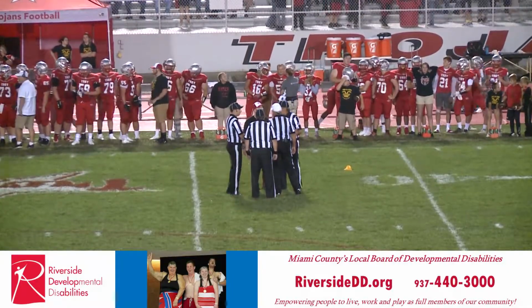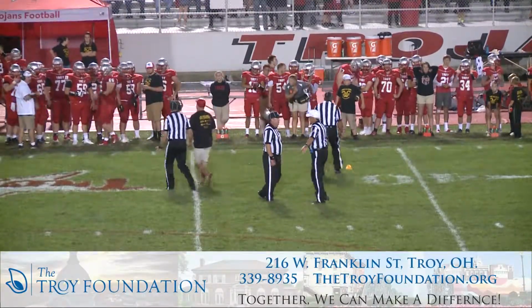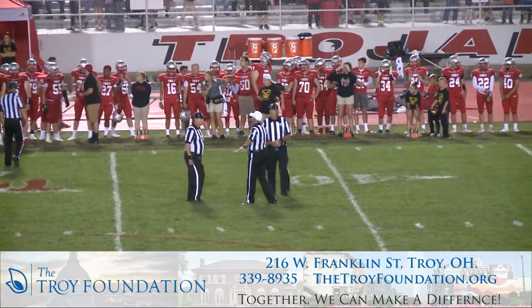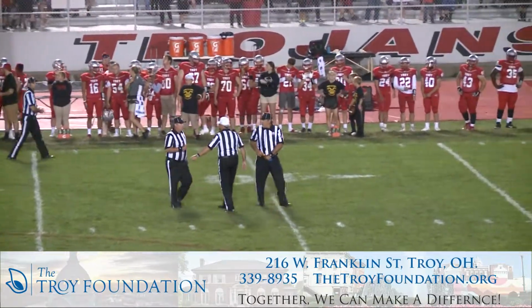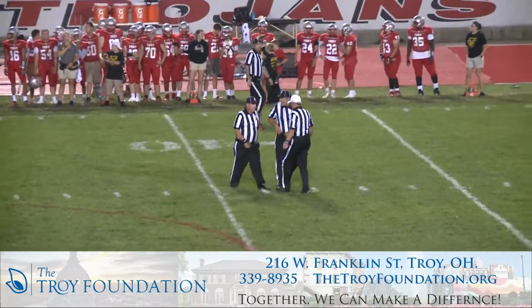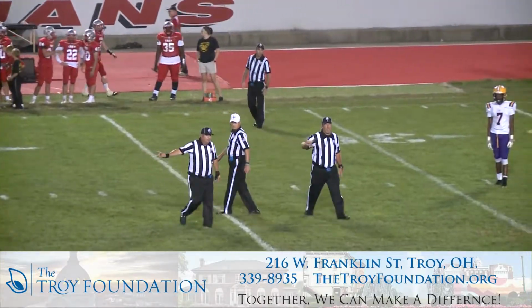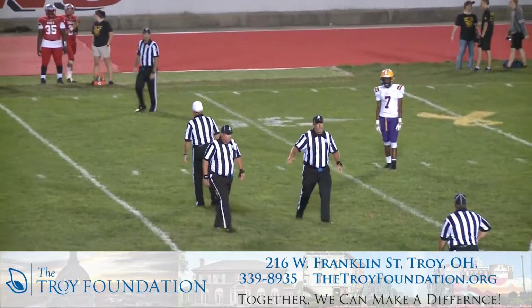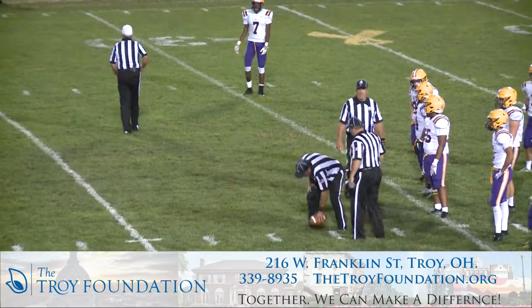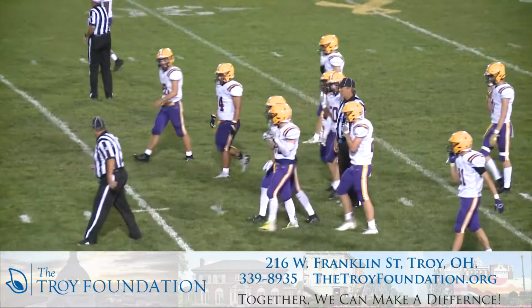So it looks like it's Troy's ball. But they could be looking at a 1st and 40. We'll see what the call is. We're waiting on the officials to sort all this out. Definitely there's going to be at least 2 personal fouls here. Right, and all this a result. Mayfield made an excellent interception in the middle of the field, ran it back for the touchdown, but I think that there was an illegal block or a hold on the return, and the Troy. See how far they go.